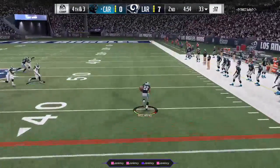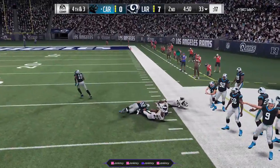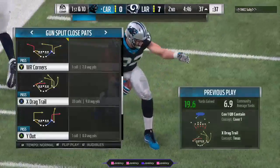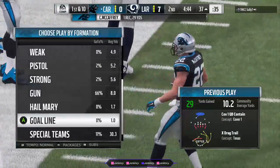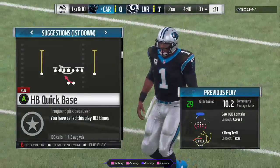It's Newton. And he finds a man. It's McCaffrey. But not before he gets this into enemy territory across the 40. They got 29 yards there. And it'll be a Carolina first.